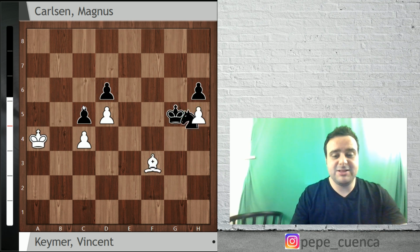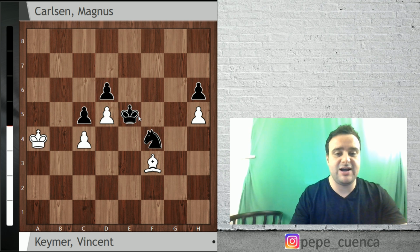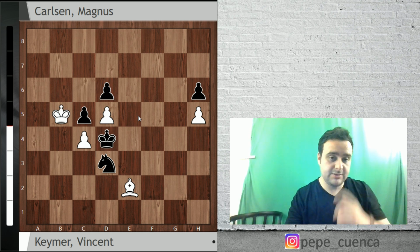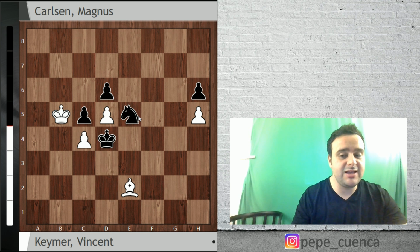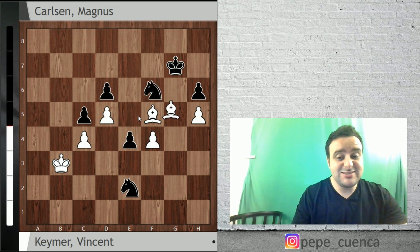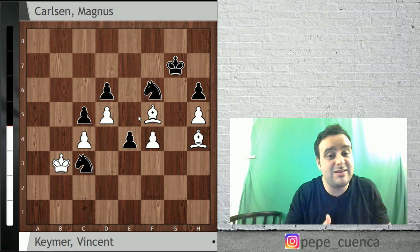And even if you try to go for the c4 pawn, let's say after the move king e5, king a4, knight d3, king b5, king d4, bishop e2, it's just not enough for black. And the position is completely equal. But instead, Keymer didn't like this line. I completely understand. It just looks completely losing.